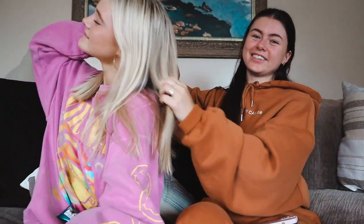Guys, I cut my hair. Rylee cut her hair. Look how cute it is. Looks so good, so healthy. My hair was very split-endy. It's all right. Looks good now. I love it.